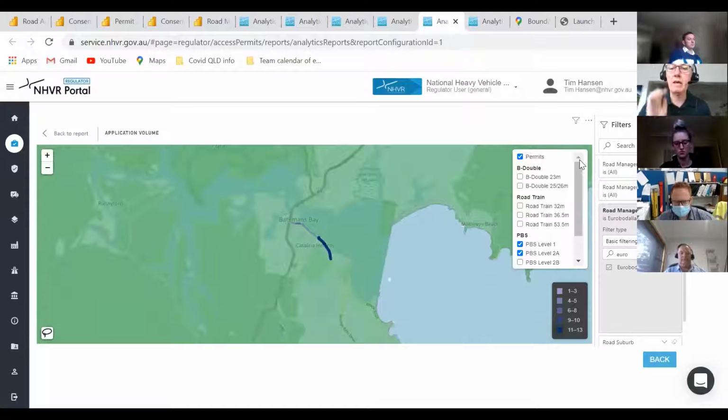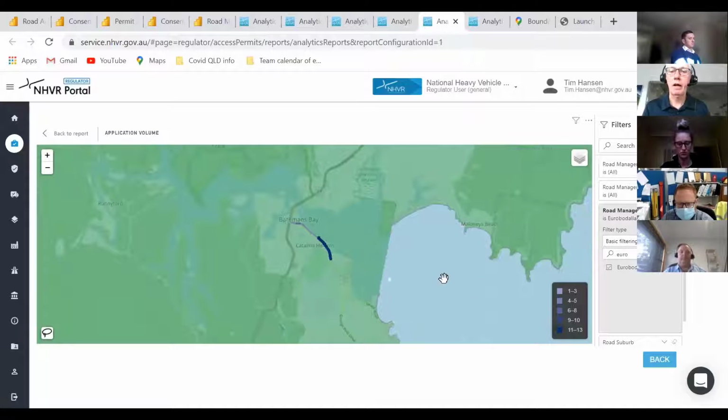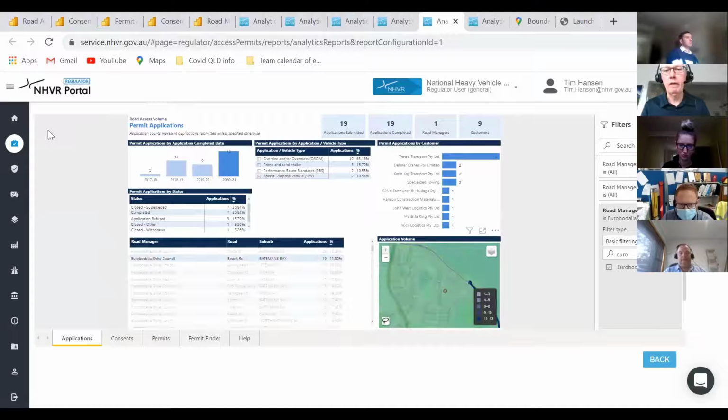So the key advantage of that, of course, is that you can see where the roads that you're dealing with a lot connect closely to an approved network. The best long-term thing to do, whenever possible, is to add them to the network. So you can look at this and ask, what is the greatest change that I can make to reduce the permit burden that's coming in the front door at council? And this gives you that kind of view there.